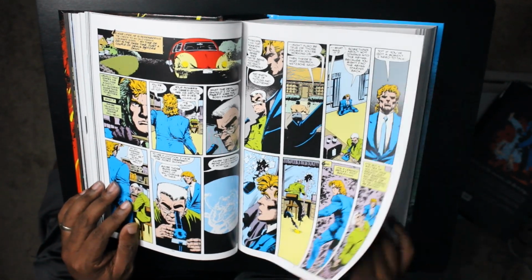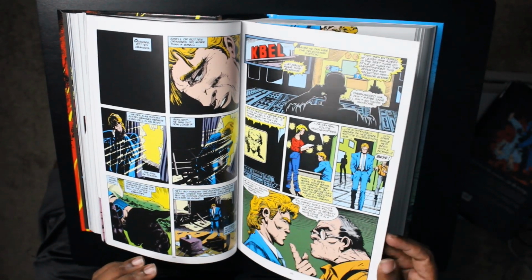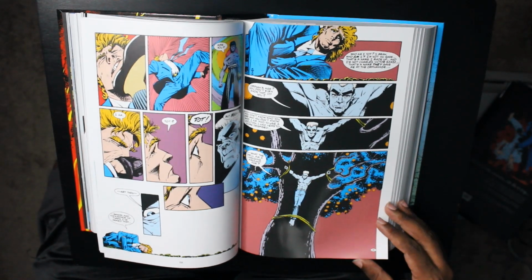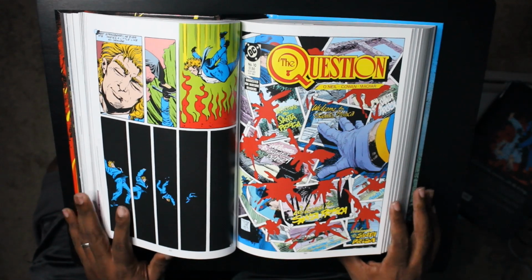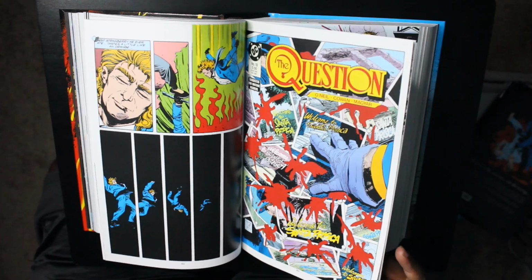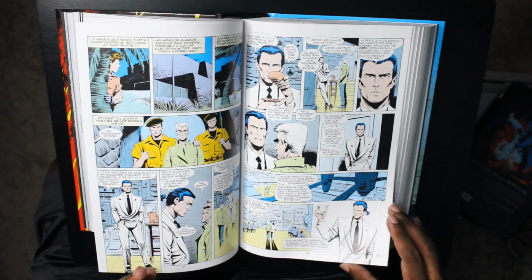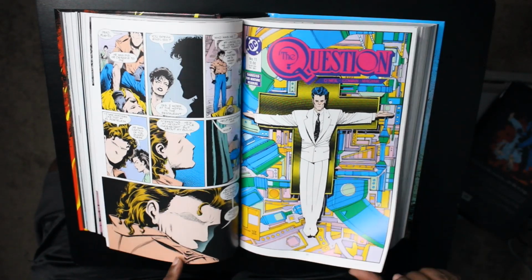Now, The Question has a history outside of DC Comics. He was a Charlton Comics character, like Blue Beetle and some others that got bought by DC. That's pretty much the story of DC Comics, right? You've got a bunch of characters that were created elsewhere and purchased by DC. So, interesting stuff. Apparently The Question is who Rorschach from Watchmen was loosely based on. And they play around with that in here.